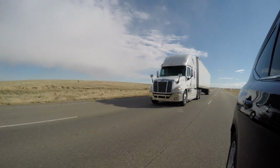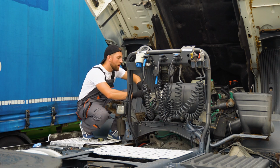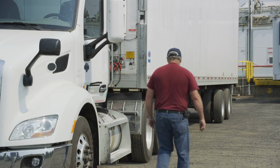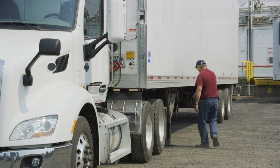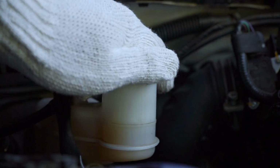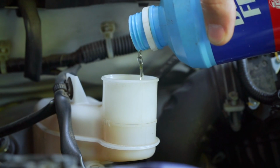Unusual brake system noises. Squealing, grinding, or even a hissing sound when braking. These noises may not always indicate worn brake pads or rotors. They can also hint at issues with the brake fluid. Air or moisture contamination in the fluid can interfere with proper pressure distribution, leading to vibrations that generate noise.